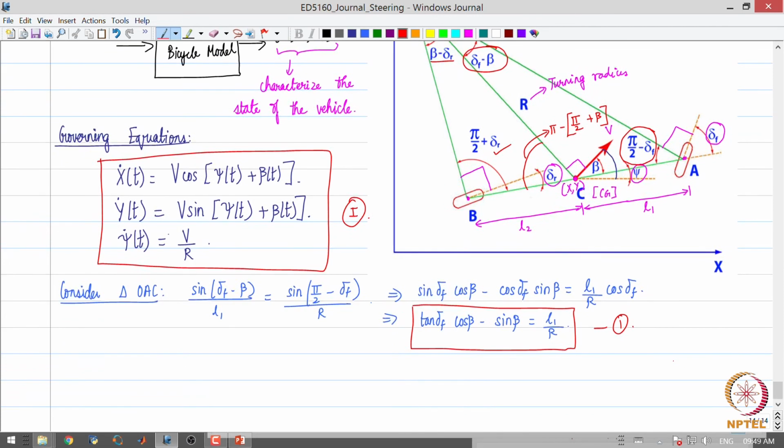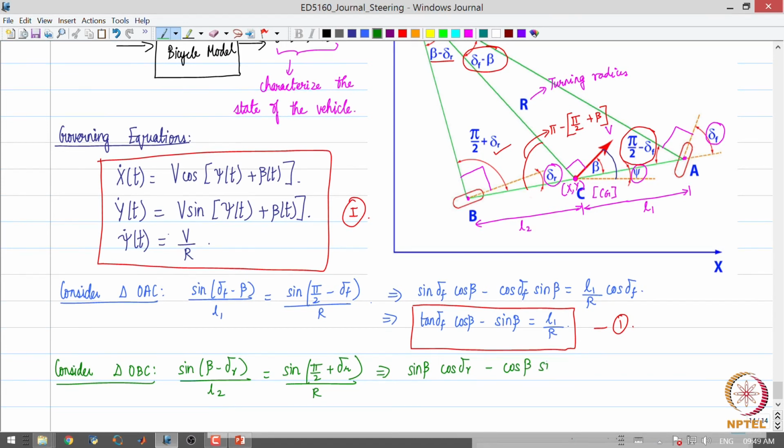Right, okay. Next we go and consider triangle OBC. If we consider triangle OBC and apply the sine rule once again, we are going to get sine of beta minus delta R divided by L2 is going to be equal to sine of pi by 2 plus delta R divided by capital R. So this will give us sine beta cos delta R minus cos beta sin delta R, that is going to be equal to L2 by R cos delta R. So what will this give us? If you divide by cos delta R, we are going to get sin beta minus cos beta tan delta R equals L2 by R, right. So let us call this equation number 2.